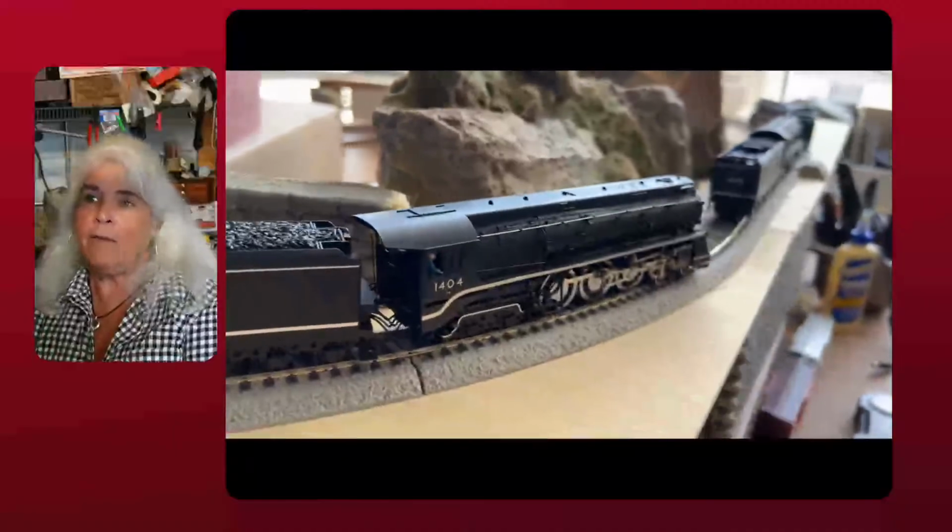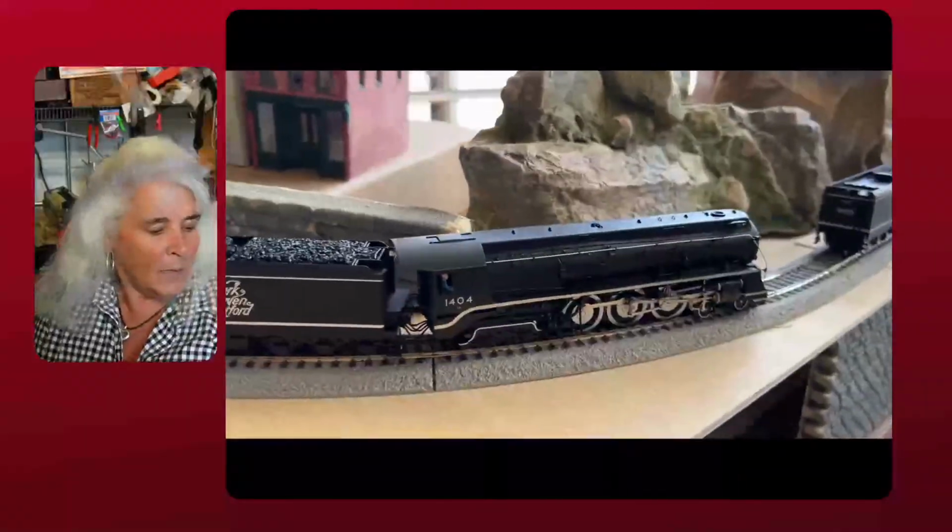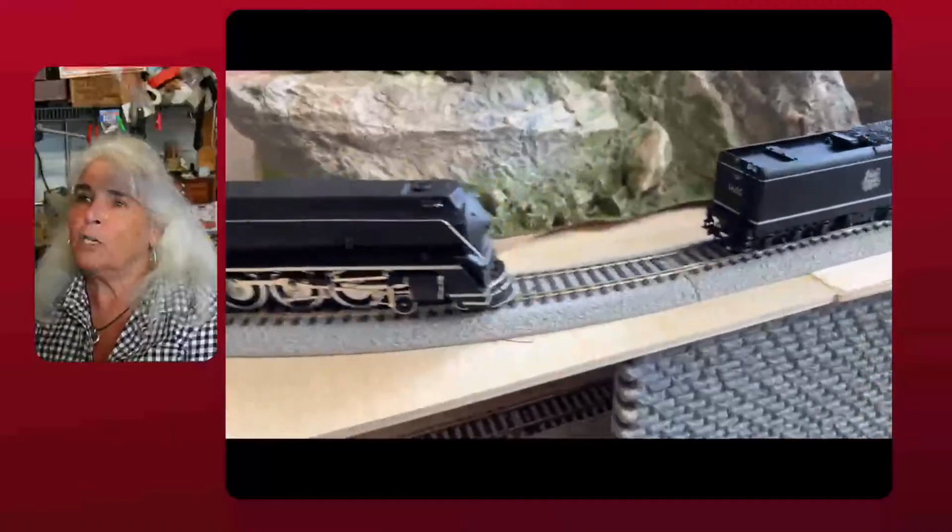So those are the New Haven 464s, brass hybrid steam locomotives. Aren't they gorgeous?